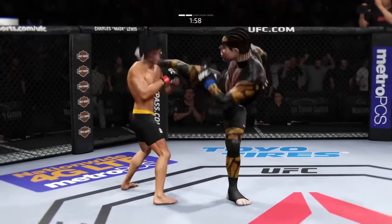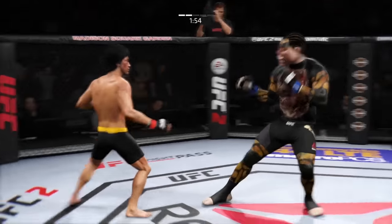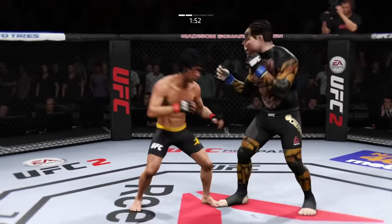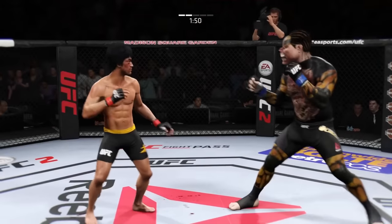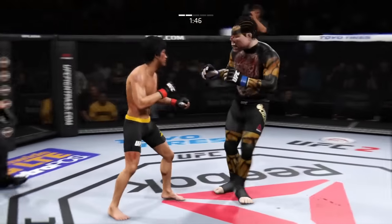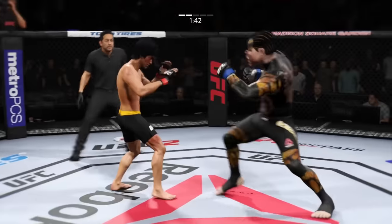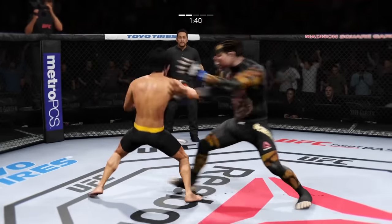Doing a good job timing his shots here and landing a great series of punches. His opponent commits, and he answers with the combination. Well done. Solid punch by Crusher. Oh, tries for a flying knee. Crusher with a good jab.